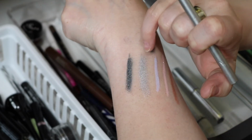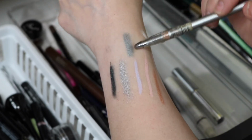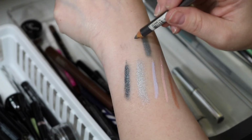So here's the NYX Jumbo Eye Pencil in that Pots and Pans Silver. This one is more gray. This one is just so nice. Okay, keeping that. Another Jesse's Girl liner. This one is in Gunmetal. So very similar. I'll do it right next to it.